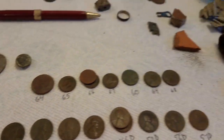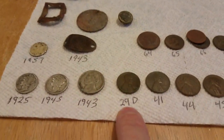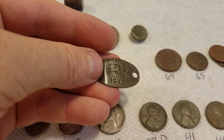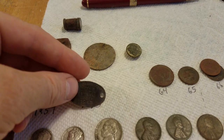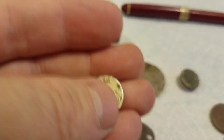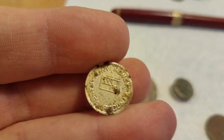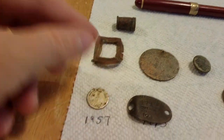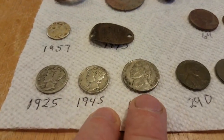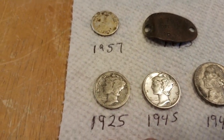Some clad that almost wanted to be good stuff. Bunch of wheat pennies, '57-D all the way down to a '29-D. A 1943 dog tag, really like that. 1957 play money with Spanish on one side. And it's interesting because I've never found play money that had a year on it, so that's cool. Got me my second war nickel ever, and got two Mercs for the weekend, a '45 and a '25.